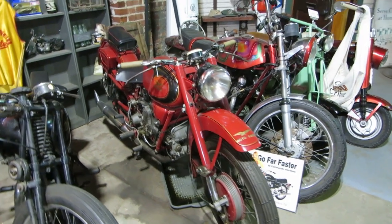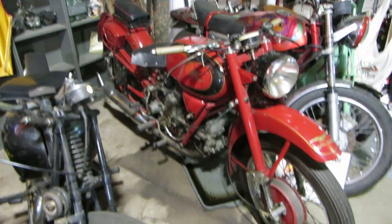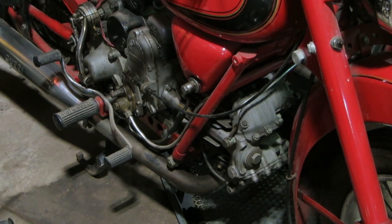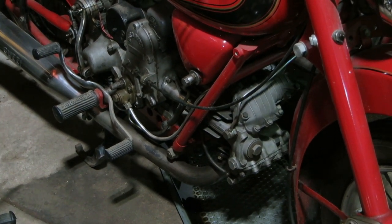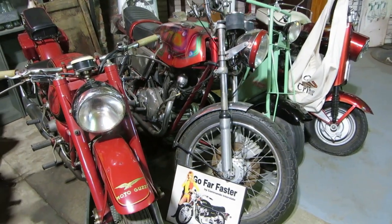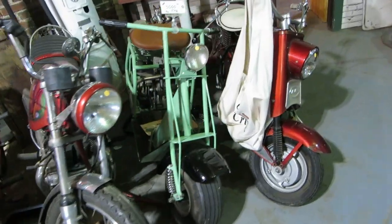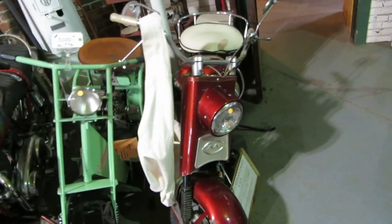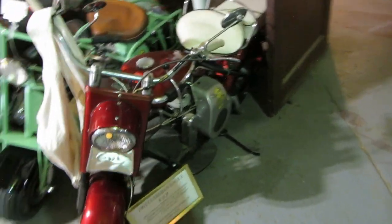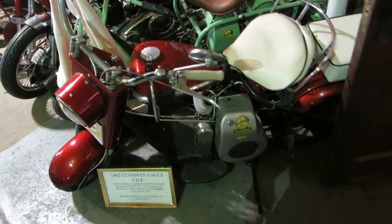Look at that. Moto Guzzi. 500cc Falcon. Look at that engine. Italians are just artists. Snorton Norton. And oh, the Cushmans. Here's a couple of Cushmans. Got a newer Eagle. 8-horse. Yeah, I spent lots of time on those.